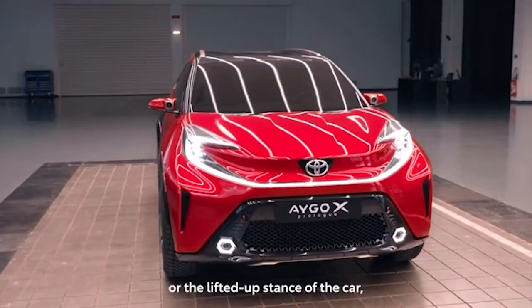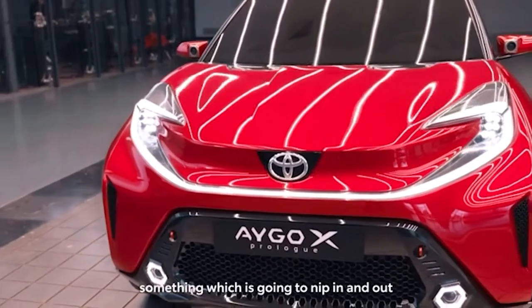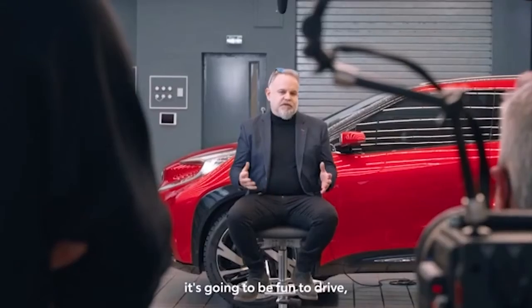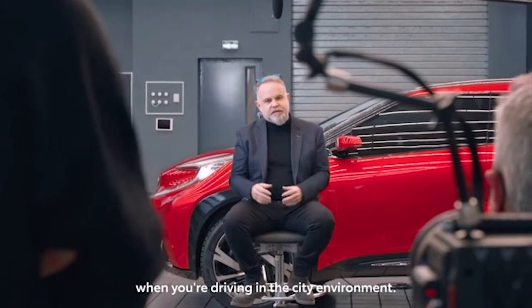Combined with the big wheels or the lifted up stance of the car, this gave us a very agile feel, something which is going to nip in and out of the small roads in the city. It's going to be fun to drive. It's going to give you a nice high eye point when you're driving in the city environment.